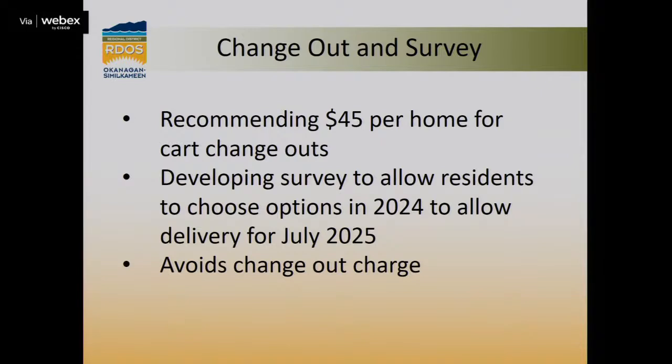So we are recommending through the fees and charges bylaw when it comes out $45 per home for cart changeouts. How we can avoid this fee would be that by using the public consultation we'll be doing this year, residents will be allowed to upsize or downsize their carts at no charge. So that would allow them to get that done without a changeout fee. Changeouts generally occur after the rollout period, and that would mean that if someone wants a change of their cart sizes or type of style of cart, they would then need to pay that $45 to allow us to do the cart changeout for them. That does cover the cost that we will be charged to provide that changeout service.